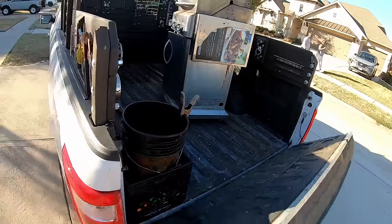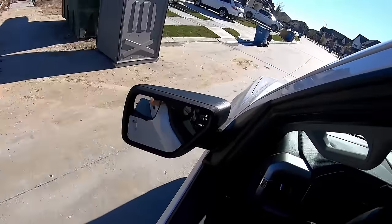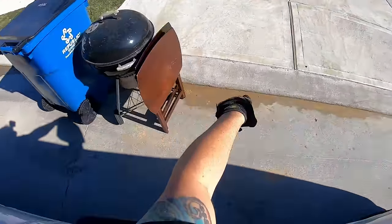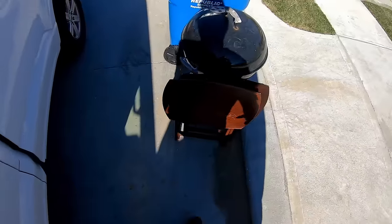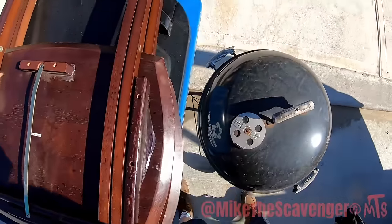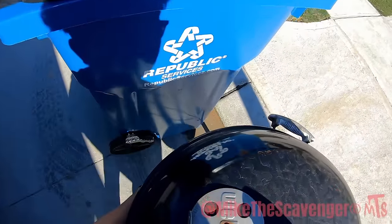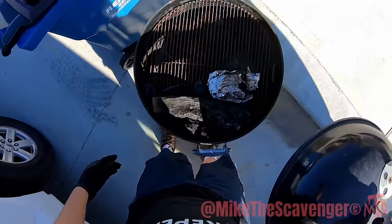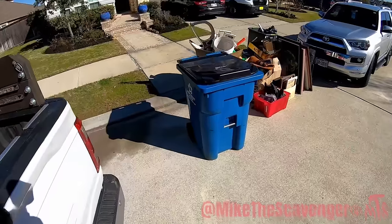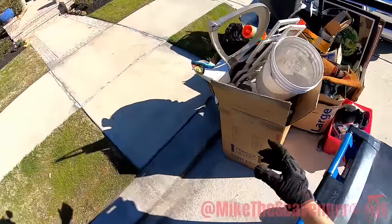How y'all doing? Honing in on it. It's a cooker, y'all. A little smoker. And some TV trays. Oh, wait a minute. Man, you crazy. You wanna see if there's anything up in this cool pile of stuff?